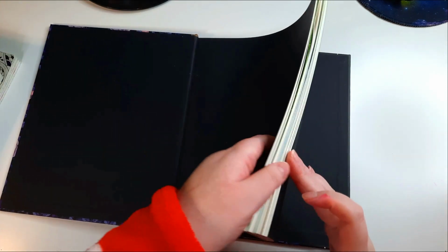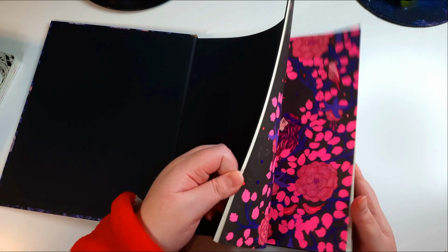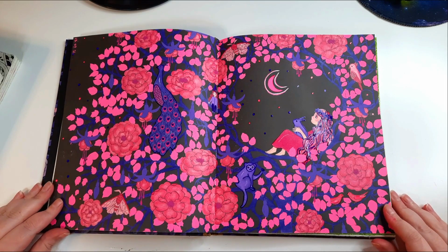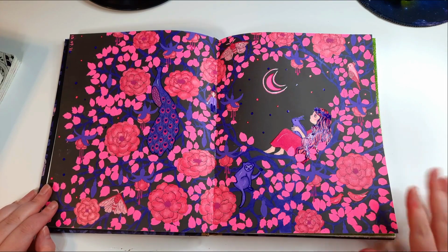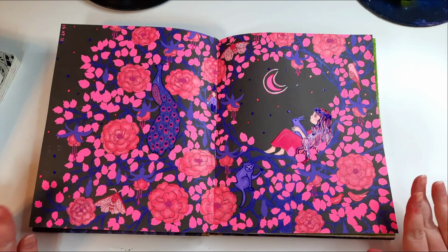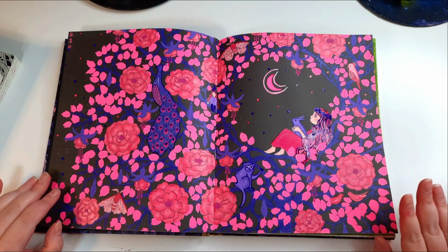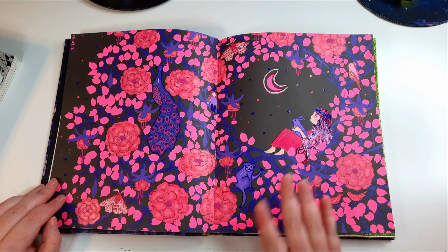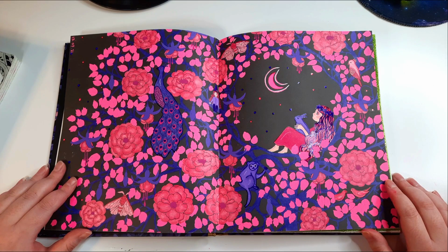There are actually two in here that are my favourites, so I'll show you the double spread first. This is one of my favourites. It's possibly my favourite, because I just love the colour scheme. Pink and purple is my favourite colour combination. It's just beautiful. I had a really good time colouring this. I had lots of fun. This was a buddy colour with my friend Claire. I spent hours and hours on it each night.